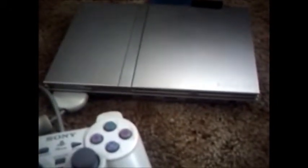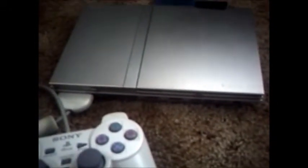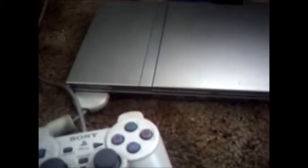But let's take a look at this console, bearing in mind that this is a slim model. This is not the only model of PS2 ever made. The older machine, as I said, I used to have one. I used to have several, actually. They had things on that old machine that this doesn't have, and I'll try to point out some of those things as we're looking at this. Okay, let's examine the front face of this, first of all.